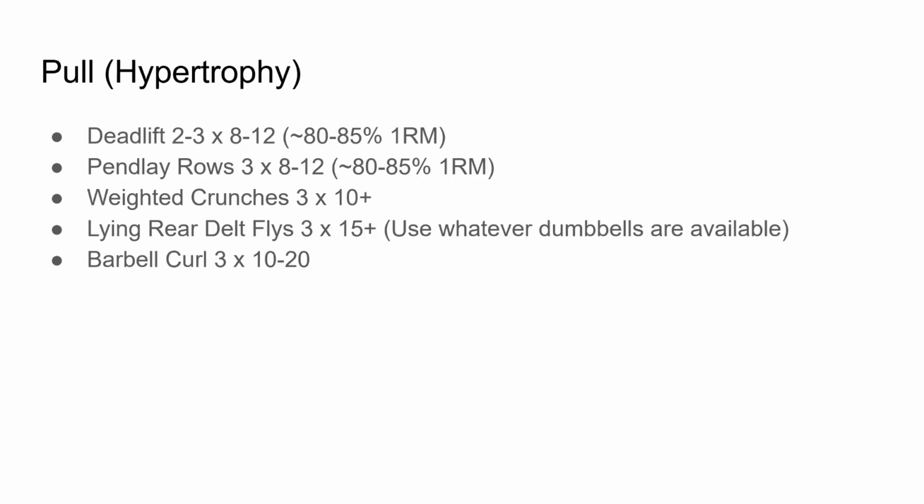Next up is the deadlift. Pull day for hypertrophy, starting with, I should say, the deadlift. 2 to 3 sets of, and you'll notice all the big lifts, the deadlift, the rows, same thing as the push day, the same scheme, 8 to 12 reps, 80 to 85% 1 rep max.